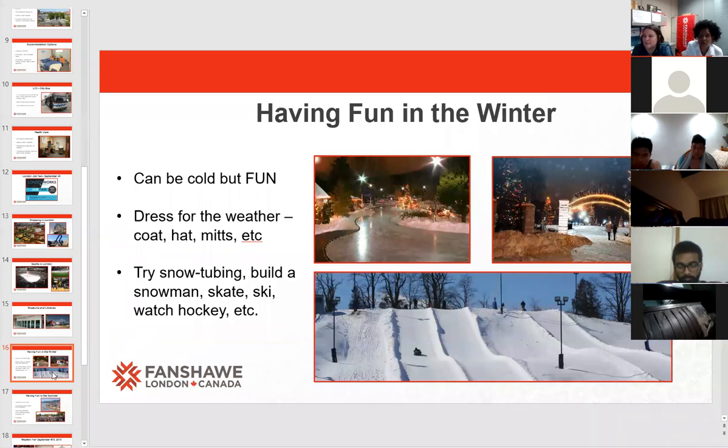Tobogganing is free. You can buy a toboggan again on Kijiji and thrift store, and if you have children, they'll love it. But even grown-ups love tobogganing. And you go down the slopes, just be safe, get a helmet.